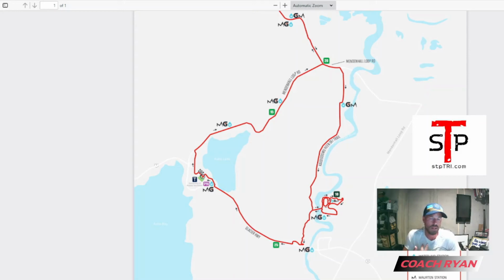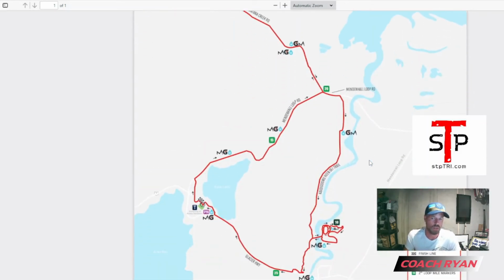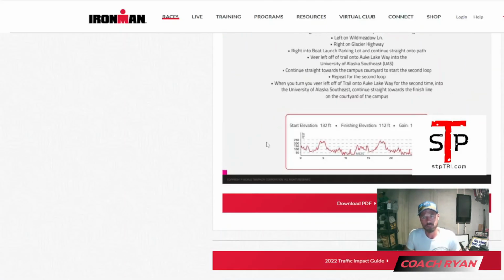You know, you look at the Canadian races. There have been photos and videos of bears on the race course and stuff. So don't just run through and think it's not going to be a problem. Make sure that you're versed on how to handle that situation because I think wildlife will be interesting to deal with. But overall, like I said, I think it's a very doable run course.